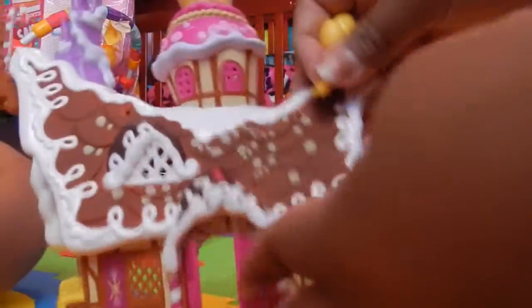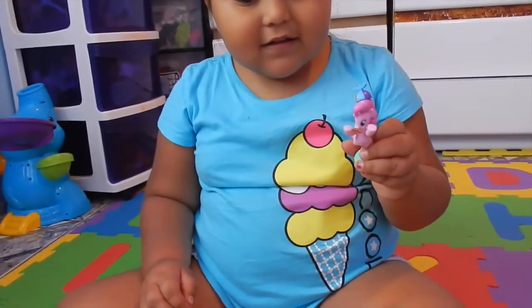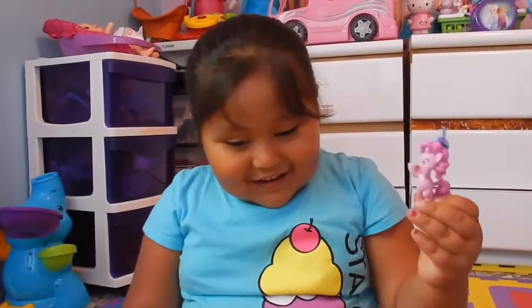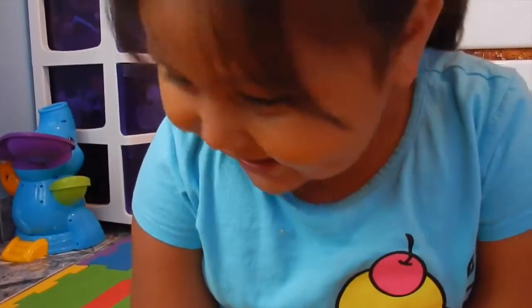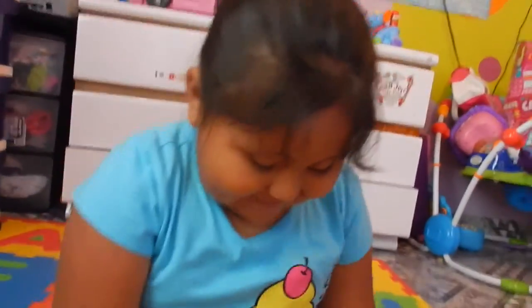It's birthday time. There you go, see? It fit really good. Pinkie Pie, she can wait for birthday. Whose birthday is it? Pinkie Pie. Oh my gosh, Pinkie Pie, happy birthday. How old are you? Four. You're four? Woohoo! Happy birthday to you. Where is my cake? Your cake? Yeah. Happy birthday to you. Okay, you ready to play?